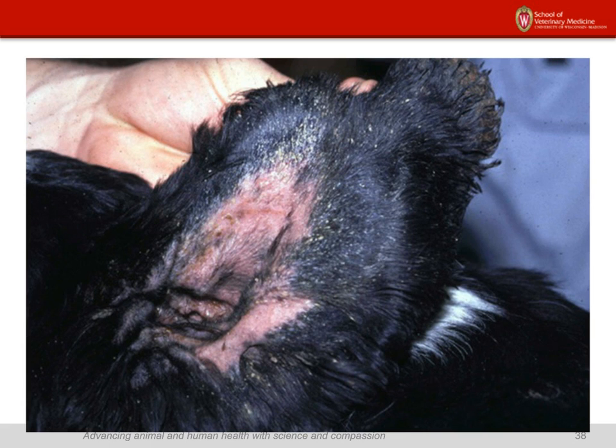All right. Everybody has seen this ear. There is probably no one in the audience that has not seen this ear, and we don't even need a scratch and sniff function on the webinar here. We can imagine it. This is a dog that you can smell coming into the room. You just know it. And this is seborrheic otitis.